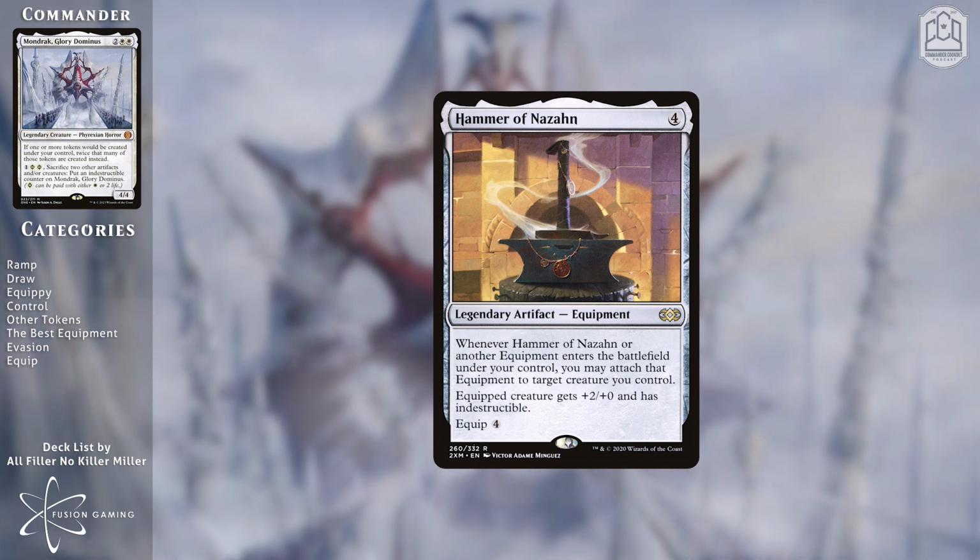No, this is equipment for 4. Whenever Hammer of Nazahn or another equipment enters the battlefield under your control, you can attach it to target creature you control. Equipped creature gets +2/+0, and has indestructible. Which is plus infinite blocking. Oh, yeah, because indestructible.